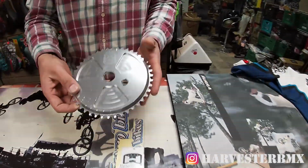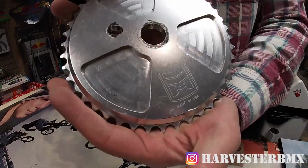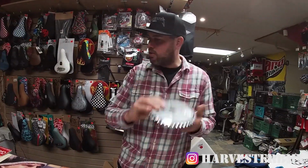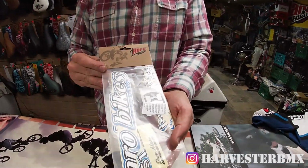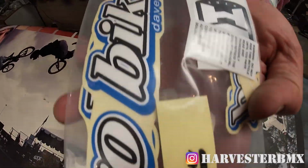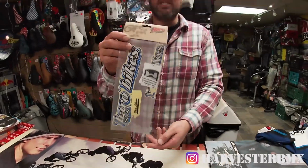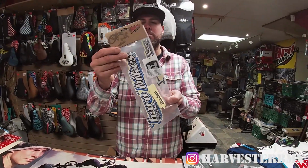Next, we have a Nuke Sprocket. This is made in USA. This probably should go on one of my collection bikes. We'll see where we'll throw that in the future. This came out in 2002. This is a signature sticker kit for his S351 bike. And that's because he was obsessed with Saline Mustangs, so that's pretty cool.